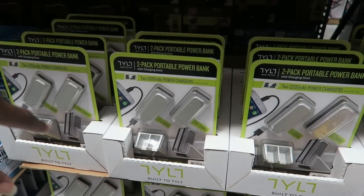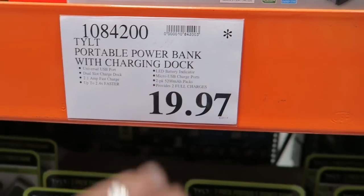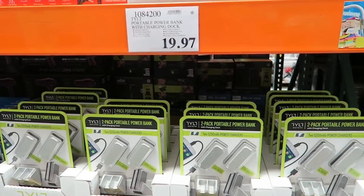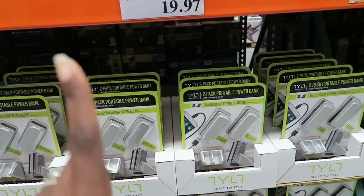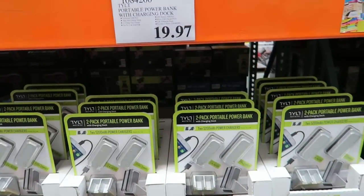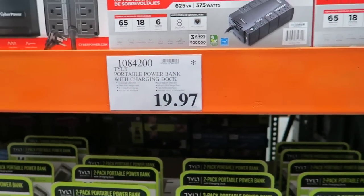We bought these, they were $29.99. Now they're $19.97 with the asterisk, so that means they're not gonna order them again. If you're interested, I created a video called Costco Hacks, I think that's what I called it. Just different little secrets about Costco. You can tap this eye right here to watch it. But yeah, now you know they're not gonna reorder it, and this is the lowest the price will be.